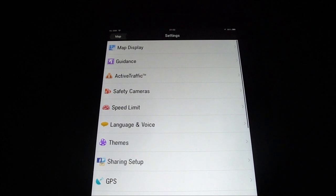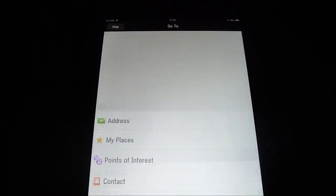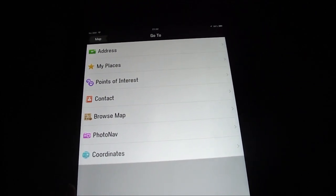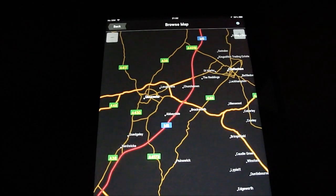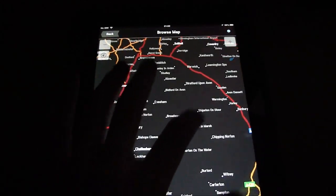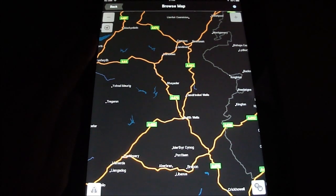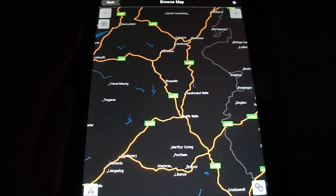Now, Premium comes with HD maps, so obviously they're optimized for the iPad, and display much more nicely on the iPad. You can browse around the maps using all the standard touchscreen gestures. This only works on the 3G version, as that has a GPS.